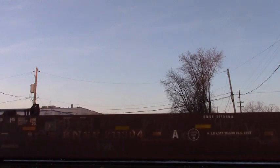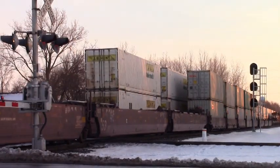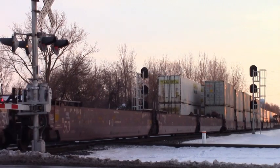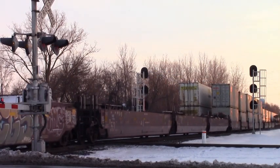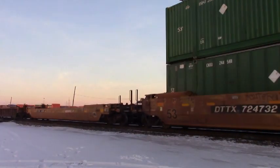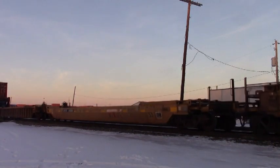Soon the end of the first intermodal train came and went, just leaving the second intermodal train to clear the crossing. By now, there were two large lines of probably frustrated motorists waiting for the train to pass the crossing.